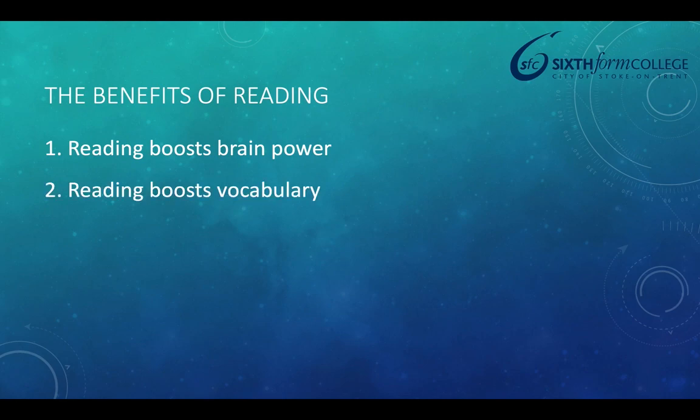Secondly, reading boosts vocabulary. Research has repeatedly shown that students who read regularly develop larger vocabularies than students who read less regularly. Increased vocabulary has often been linked to higher assessment scores and even better job prospects. Employers are often looking for a candidate's ability to communicate. Communication is easier and more sophisticated if you have more words at your disposal.